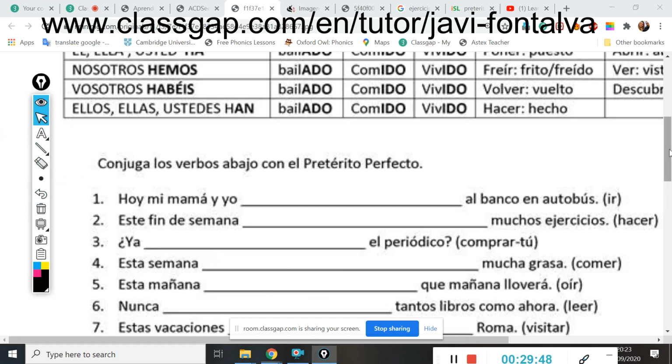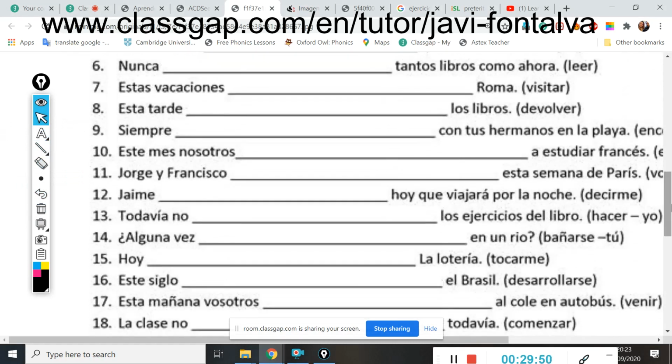Number 6. Let me scroll down a little bit. Yeah, sure. 6. Nunca he leído tantos libros como ahora. Okay. So tantos means so many, so much. Books in there today. So, estas vacaciones he visitado Roma.